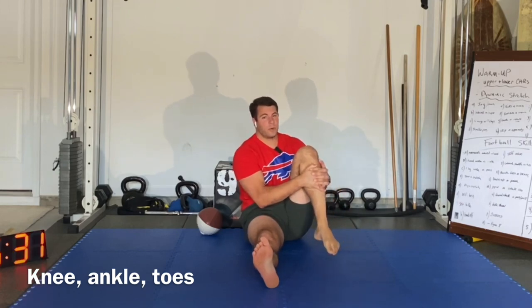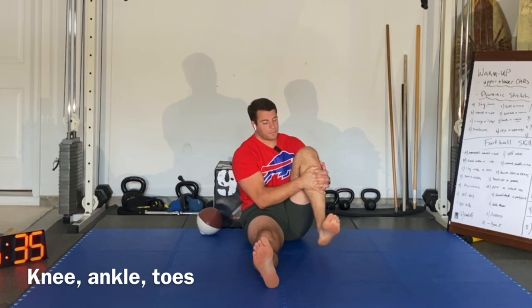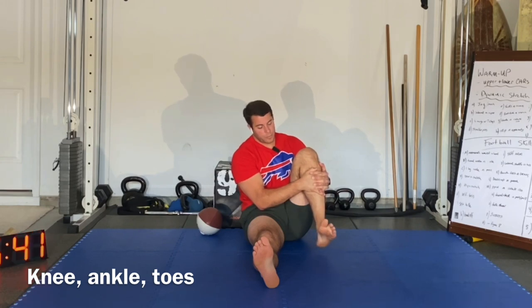Hold onto the shin, point the toe down. Big circles. If you're able to control that yourself, or if you're able to get help and somebody can move those ankles in a circle for you, and go ahead and circle the other way. All the way around. Two giant circles. Go slow. Use all those muscles.